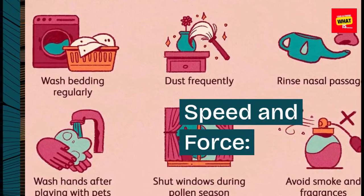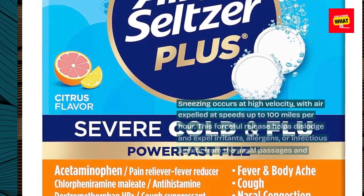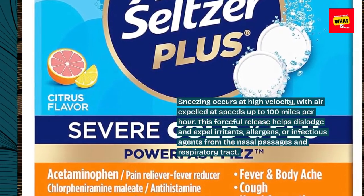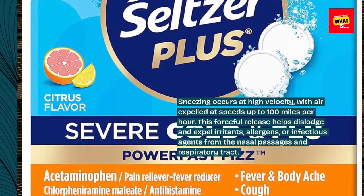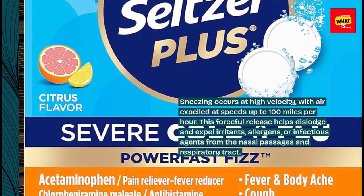Speed and force. Sneezing occurs at high velocity, with air expelled at speeds up to 100 miles per hour. This forceful release helps dislodge and expel irritants, allergens, or infectious agents from the nasal passages and respiratory tract.